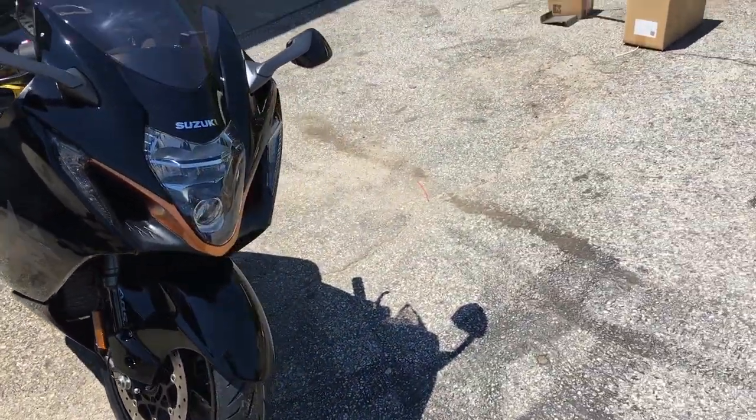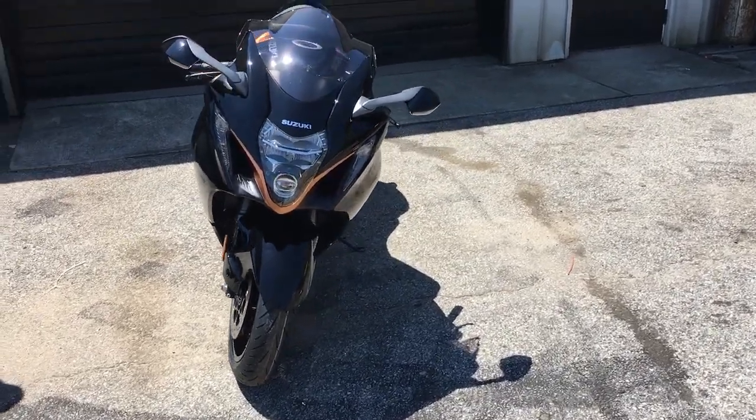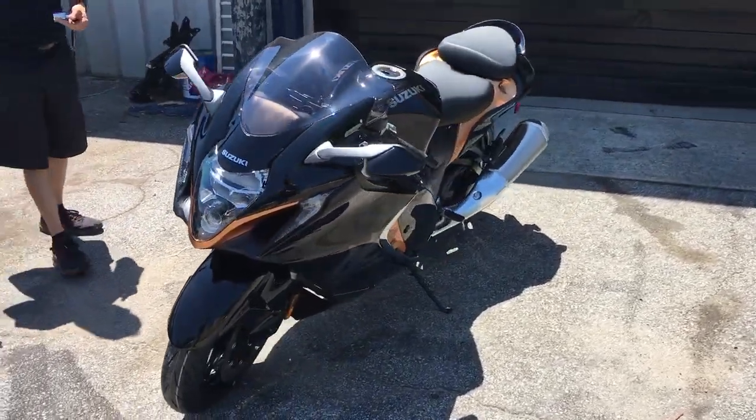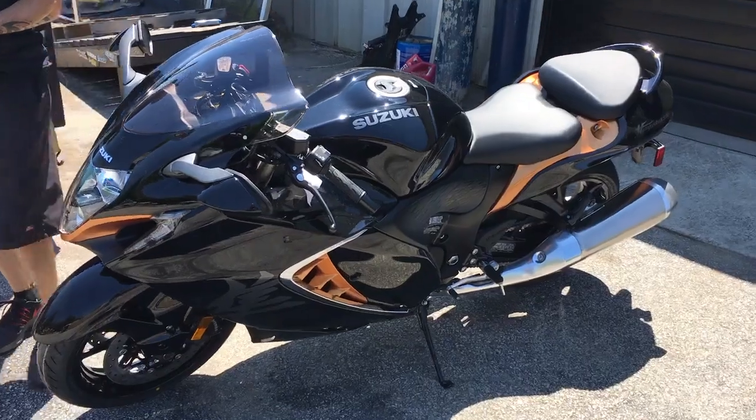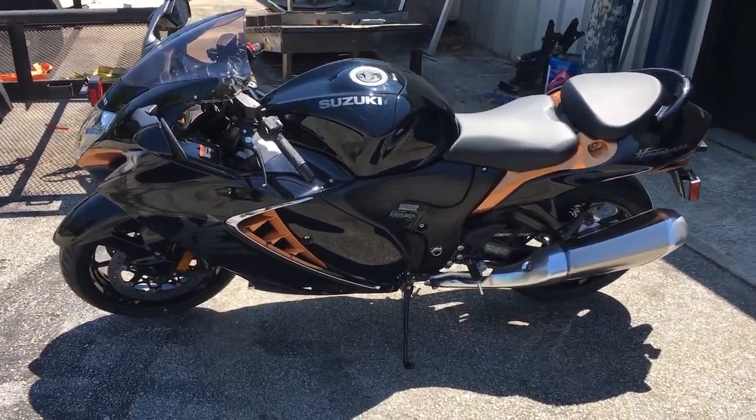One other thing with the new bikes too, we just ordered in a whole bunch of Brox exhaust systems for these. So if anybody's out there looking for those, we do have them in stock and available in the Alien Heads, both in black and the polished.